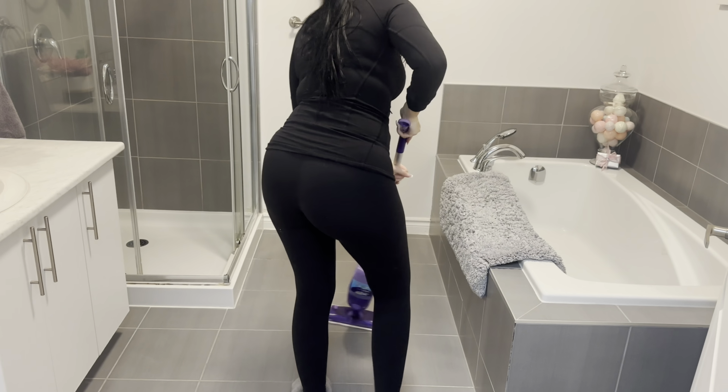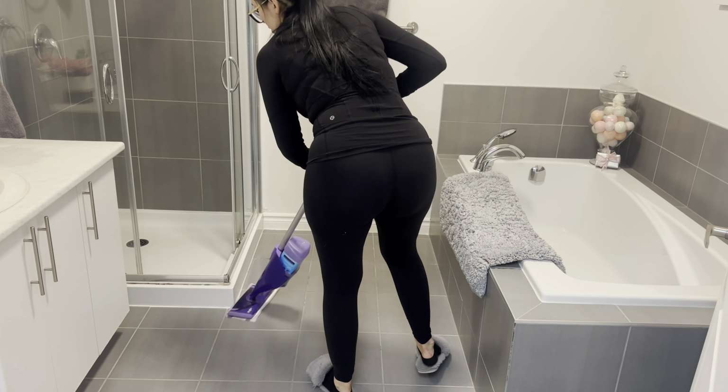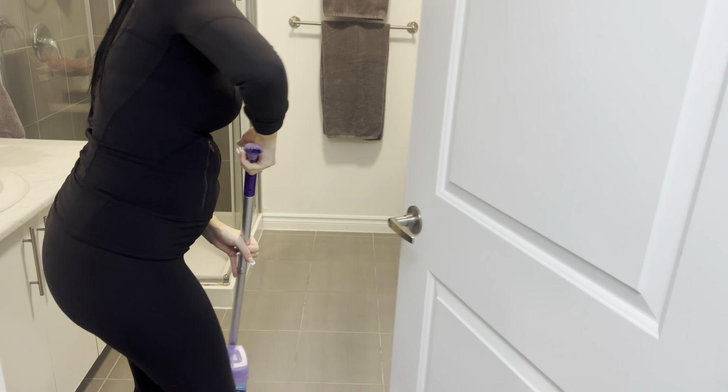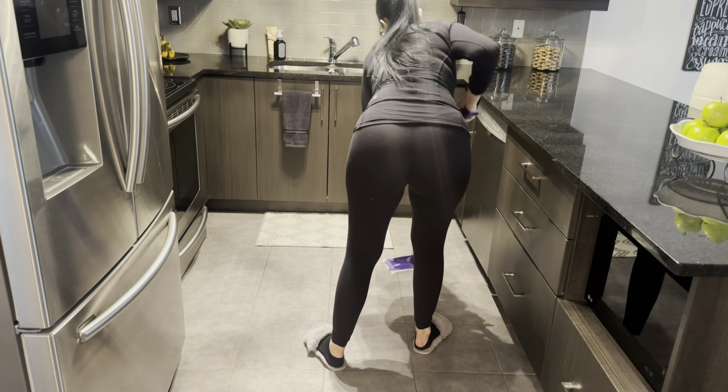And the last step is to clean my floors with my Swiffer Wet Jet. I love my Swiffer Wet Jet. I use it way too often, but yeah, it just makes my floors super nice and clean and shiny, and they smell good.